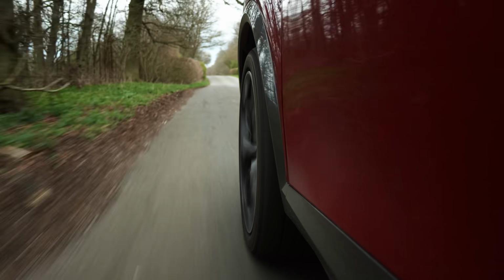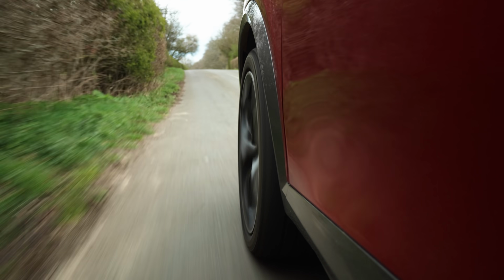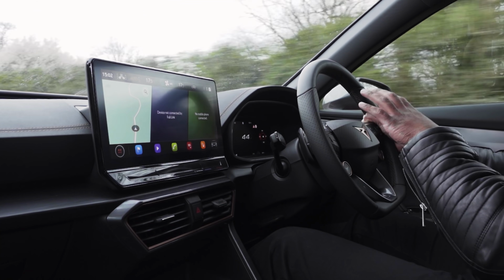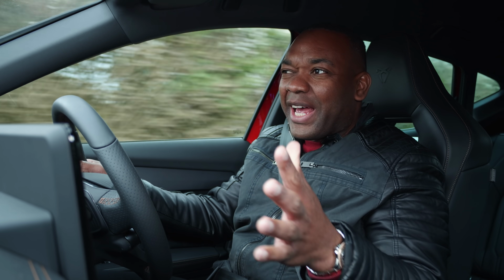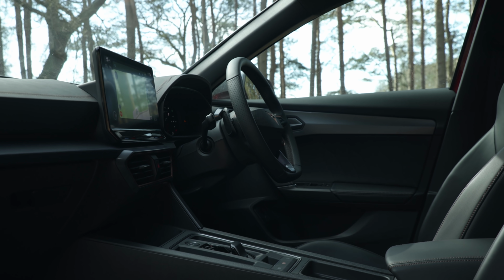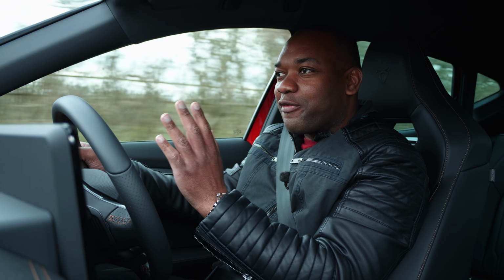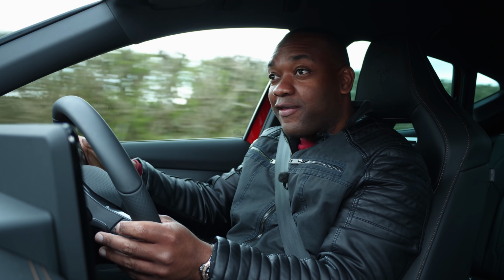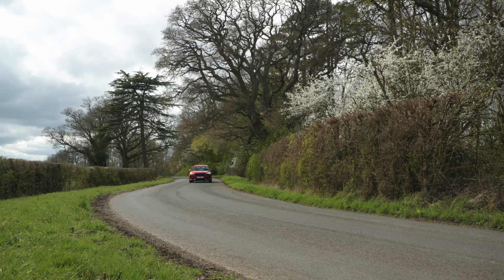What's it like to drive? Well, first impressions are that it's very good. The seating position is actually excellent. The steering wheel is exactly where you expect it to be, which sounds weird, but it's not twisted off to the left or right in a weird way or canted off to either side. It's right there in front of you. Some cars aren't, believe it or not. And the pedals are perfectly positioned and perfectly spaced.